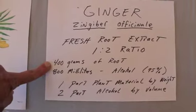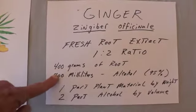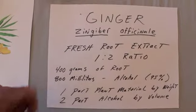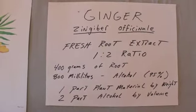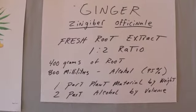In this case, it was 400 grams of root, and we just doubled that amount, and we got 800 milliliters of alcohol that was necessary, and we used the 95% organic cane alcohol.